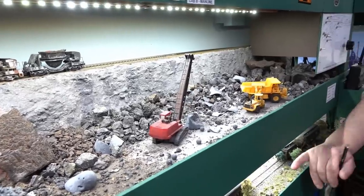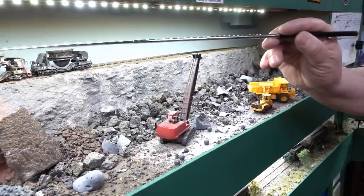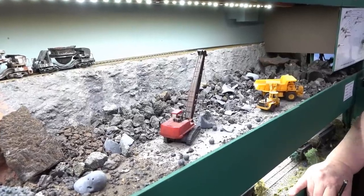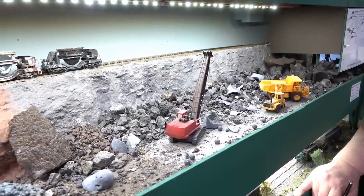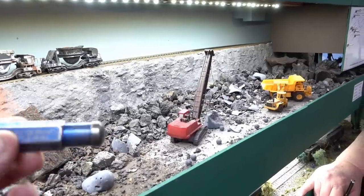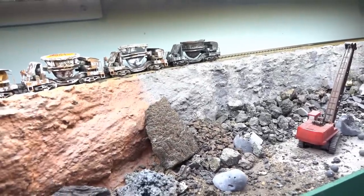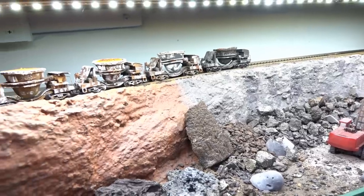What's a slag mag? All of these slag loads are removable. I made them out of plaster, and there's a nut inside. So a little magnet, so you can pull the slag out of the slag pot and send it back to the blast furnace. There you go. Nice. Excellent.